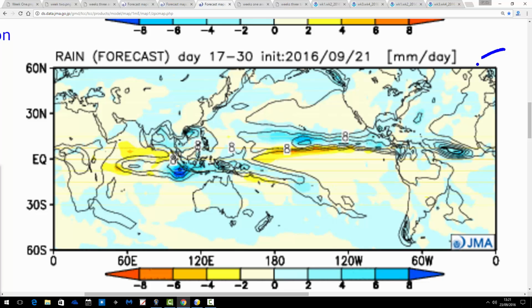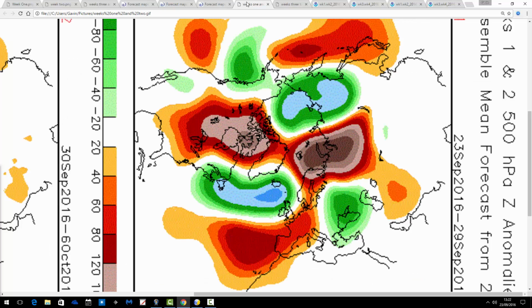Precipitation anomalies, a little bit wetter than average in the north and east of the UK, interestingly, but west and southwest a little bit drier than average. So again, that implies there's a trough up there. It didn't show it on the 500 millibar heights, but I think there is a trough over Scandinavia. I think the winds will be coming in from the north, and I would have thought that's going to be quite a cool middle part of October.